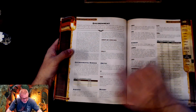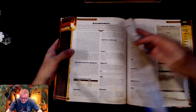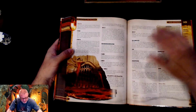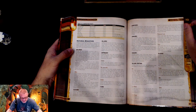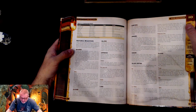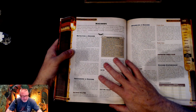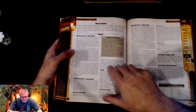Environments. Aquatic adventures. Desert and forest. Mountains. Swamps and plains and urbans. Underground. Climate. Disasters. Oh yeah, that's what you need to do. Give your players a couple avalanches, a couple blizzards, and an earthquake to deal with. And then they'll be happy for a change when they don't have those things happen to them. And then they won't ask for treasure because you're like, hey, I'm giving you a treasure: I'm not giving you a blizzard today.